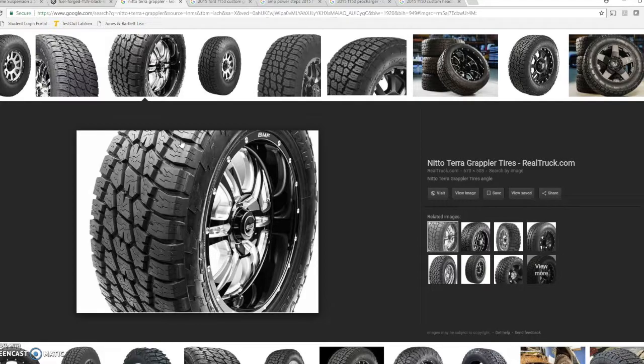So all this is just to give it a little bit more custom look. This definitely isn't going to be as in-depth of a build as the Bronco, which I want to be a dedicated off-road vehicle.